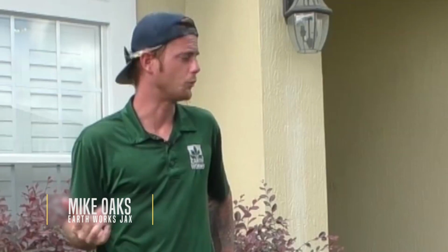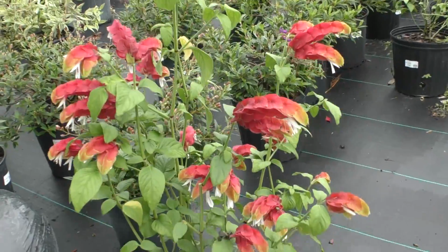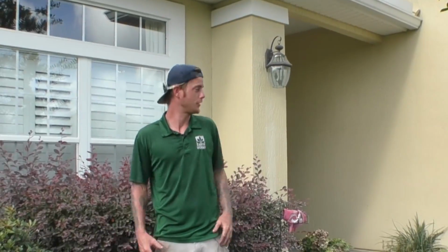We're at Ms. Hodgkin's house. We have a full renovation going on today. She has been a client of ours for many years. She's getting some paver work done today. She's getting plants taken out and plants put back in. Three Robellinis, lots of bottle brush, Birds of Paradise, Society Garlic, Liriope, you name it, we have it.